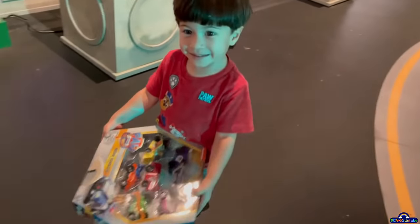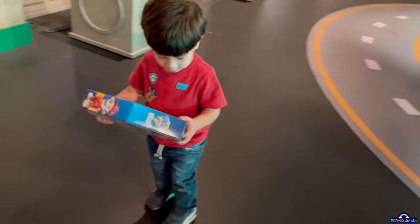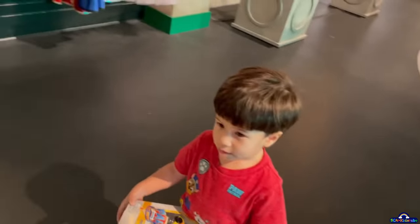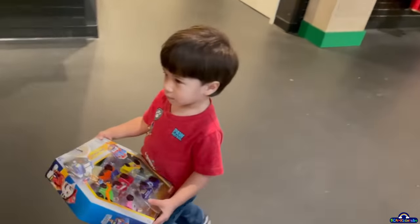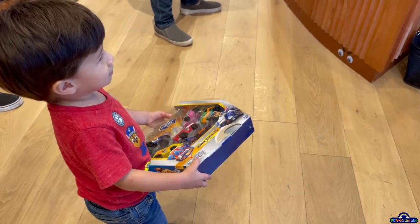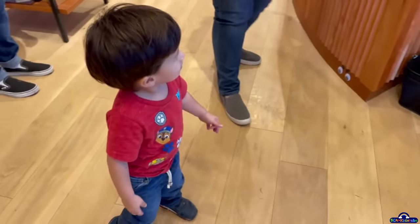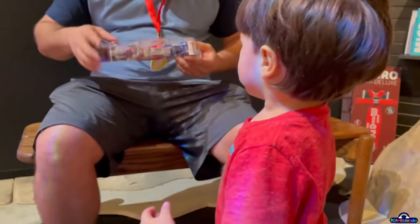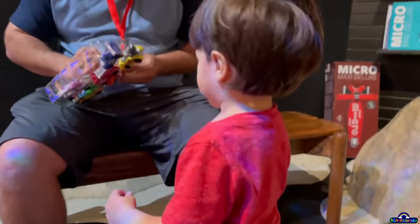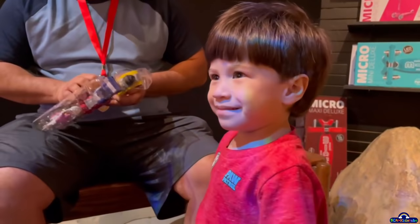Okay, so Andres is going to take this toy home and now we're gonna go pay for it. We need to pay for the toy. Come, let's go. Tell her that you want that. Give it to her. Thank you so much. Good job. Thank you, Andres. ¿Te gusta? Dile gracias, mamá.